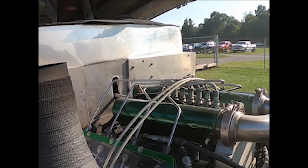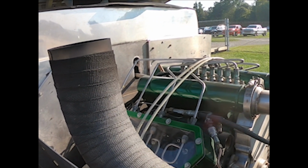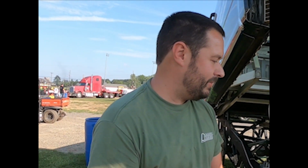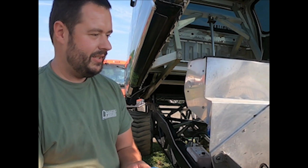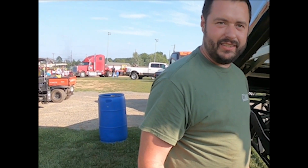We ported the heads out, and then we made our own custom rockers. We have 8.3 Cummins injectors in there with special nozzles on there, and like I said, we got an injection pump from a V8 Mack. And is it a secret, or how much boost are you running? I do about 65 pounds. Got it. That's what mine makes. And Kevin was running hundreds of pounds of pressure.